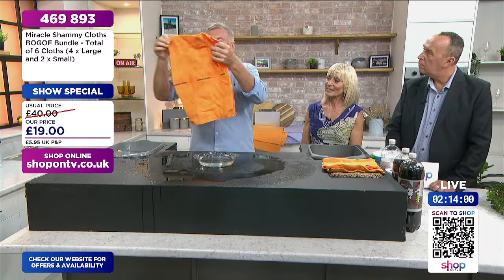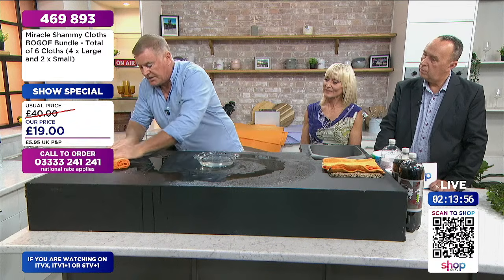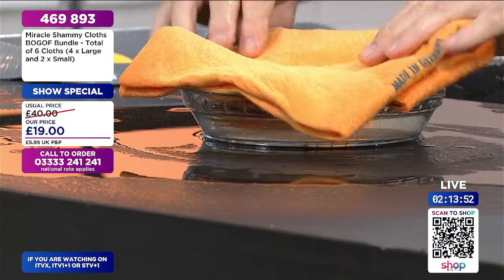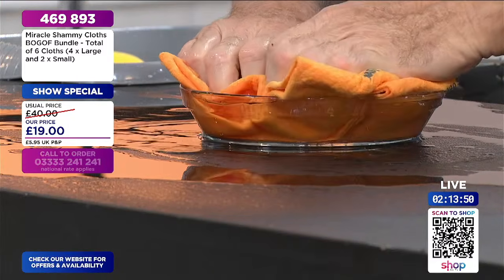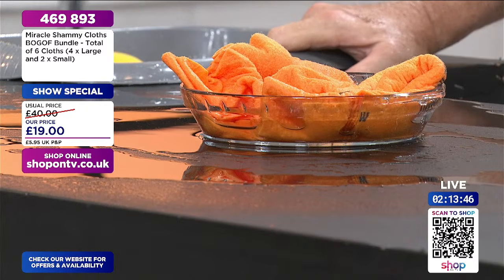Fold it into a pad. They absorb more than any material known to mankind. Remove the excess liquid so it's just damp, and then lay it in the mess. And don't look away. Watch this. Like a thirsty camel. You see it drink it up. There it goes.